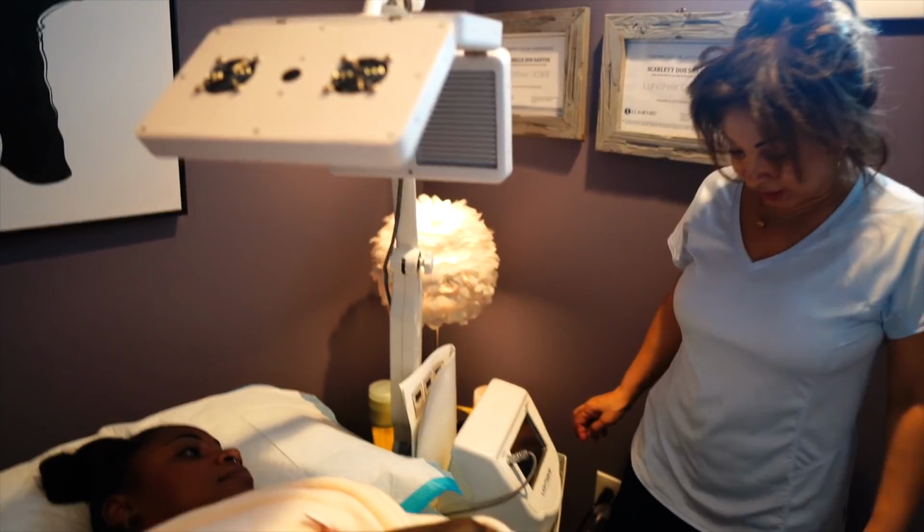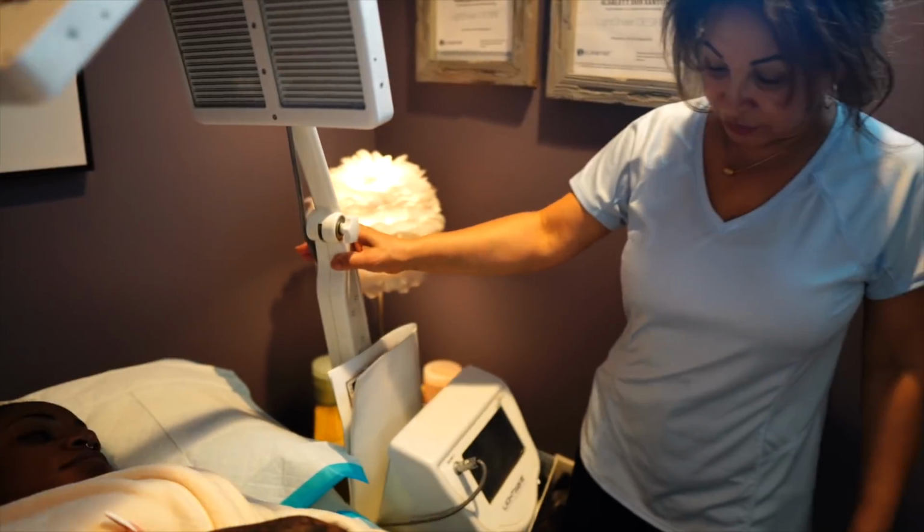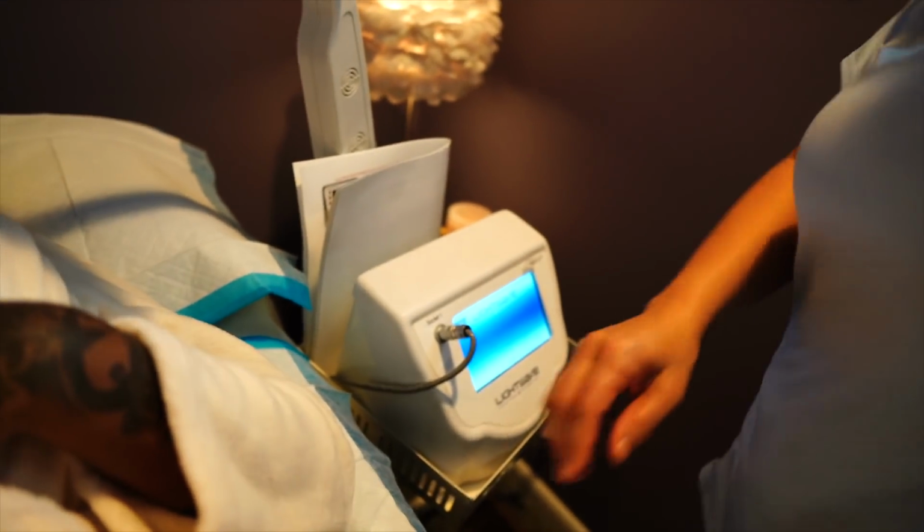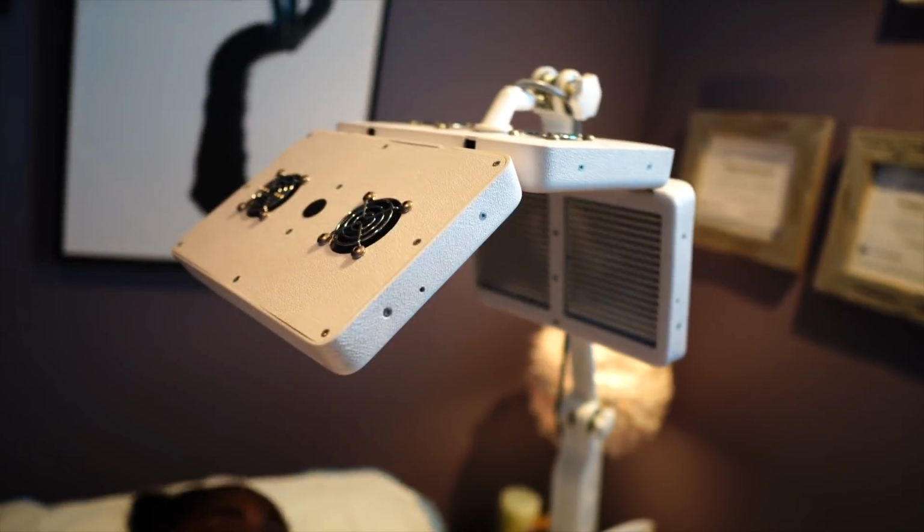This is the infrared light. That is good for inflammation and also for scar tissue. That's what we're gonna be doing now for her.